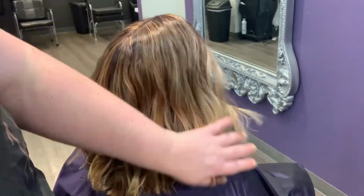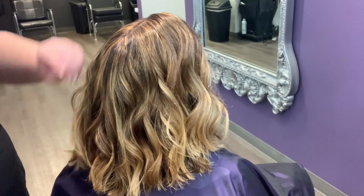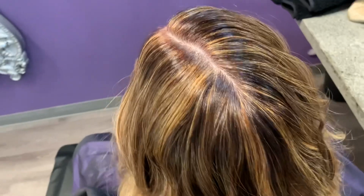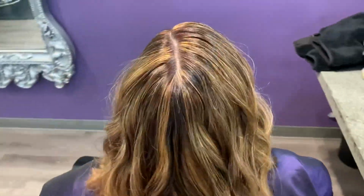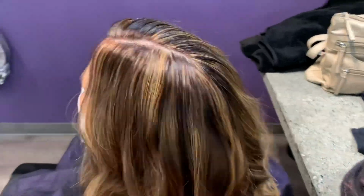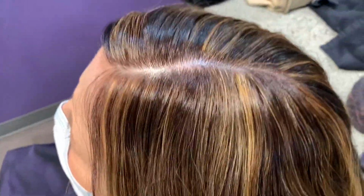Here's her final color. You can see that the highlights are a really nice, soft golden tone. This light makes it reflect even more yellow than what it really is. But she was really happy with her color. She really loves her highlights and how soft and subtle they are and how much they blend with her color. So I hope this helped you guys.